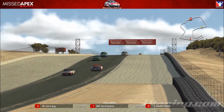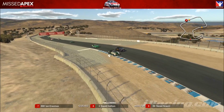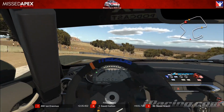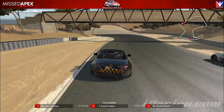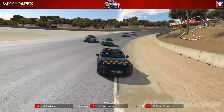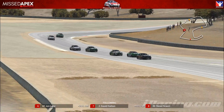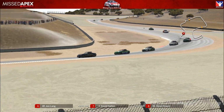Yeah, they gave Ensing a bit of a love tap on the way past, just to say hi, I'm here, and off I go. Hatton thinking about another move on the inside of the corkscrew, side by side, but didn't look like he's pulling off. Actually, still wheel to wheel, and Ficacci looks like he's going to try and take advantage of that as well. Erasmus loses 2 places there to our championship leaders. So they're both still heading up the order.